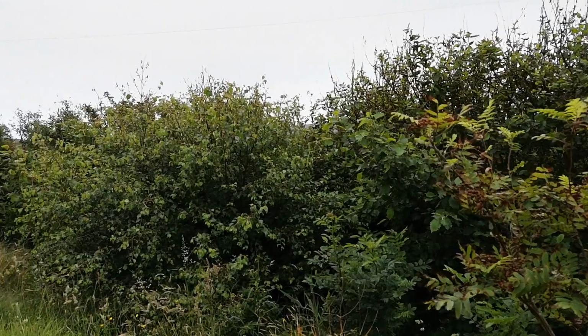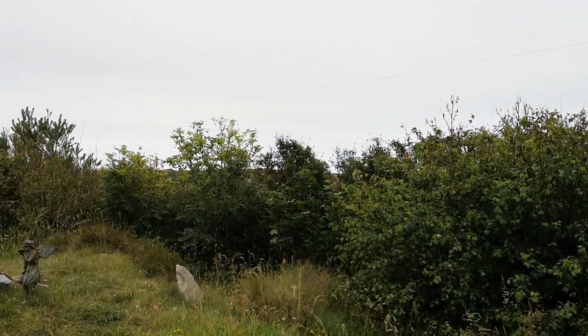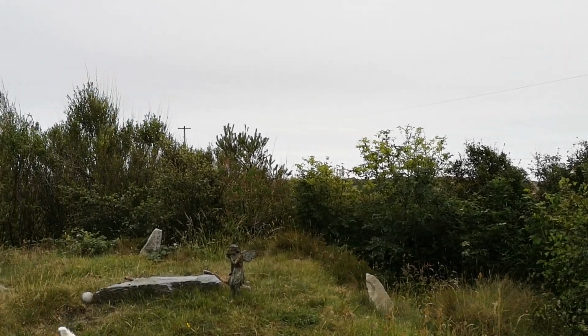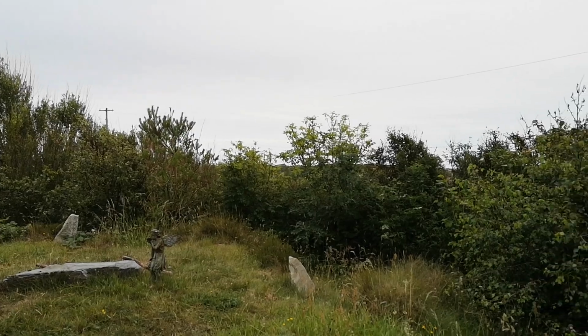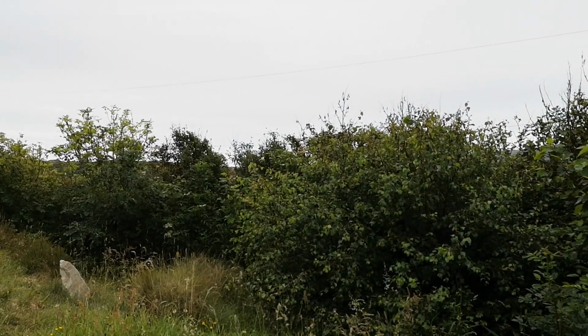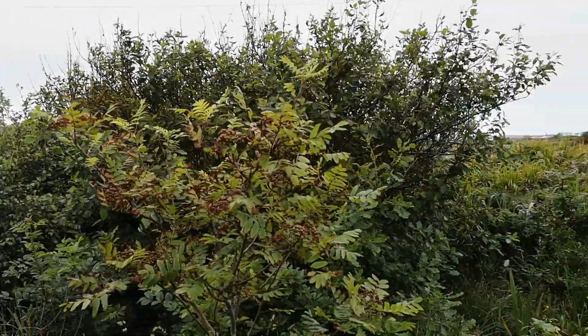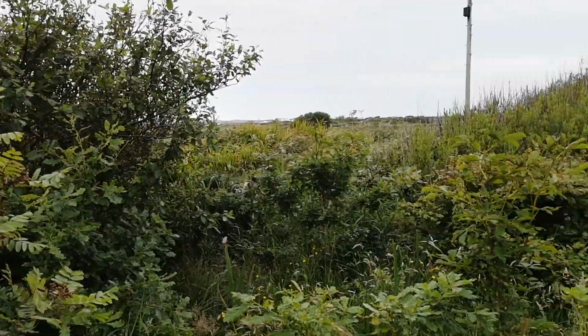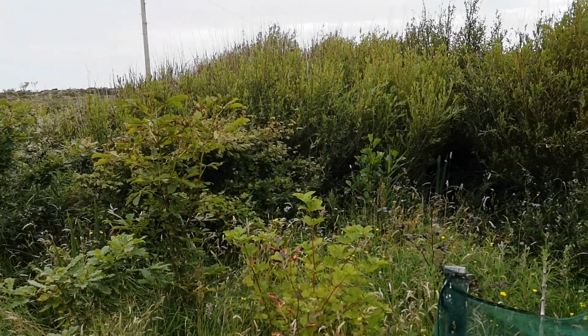So there's some ash, there's elder, there's pine, birch, rowan. So they're all coming along pretty nicely because they have the bit of shelter from the hawthorn. And of course, once they get going, there's oaks there as well. There's oaks, there's a chestnut, there's maple, crampbark, copper beech.